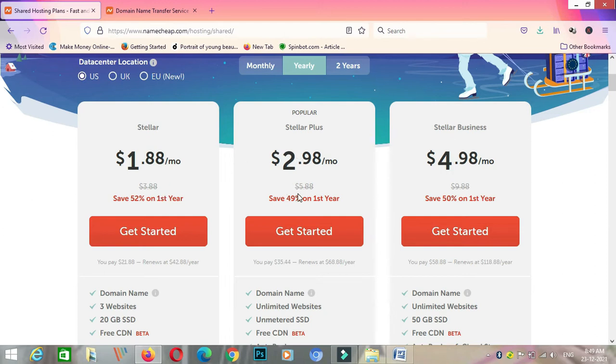The actual fee for this particular hosting plan is $5.88 per month, but they are giving it to you at the rate of $2.98 per month, okay? That's because they are running a seasonal promo, all right? So the same applies here.